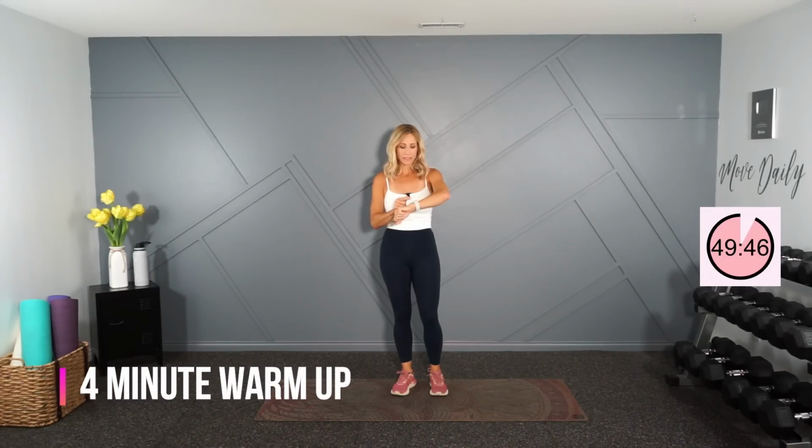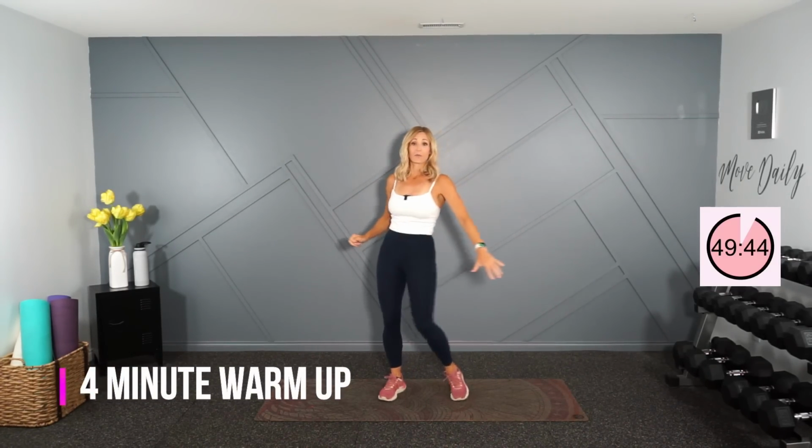Okay, I will put high intensity intervals on the watch. Let's start with some hip openers here.